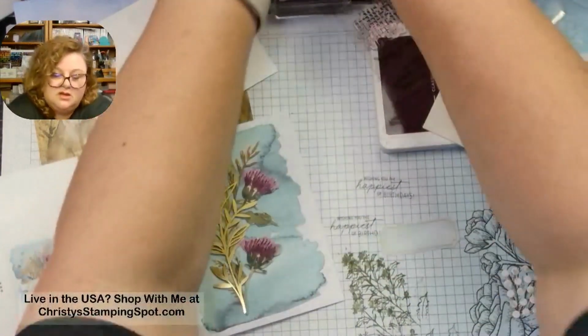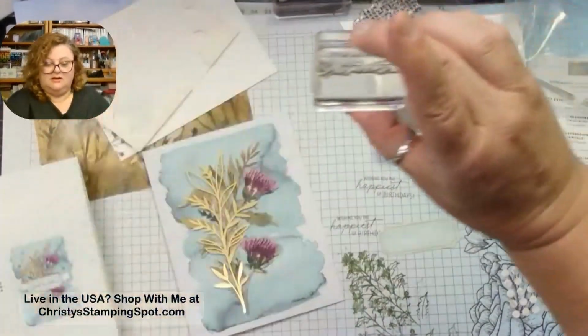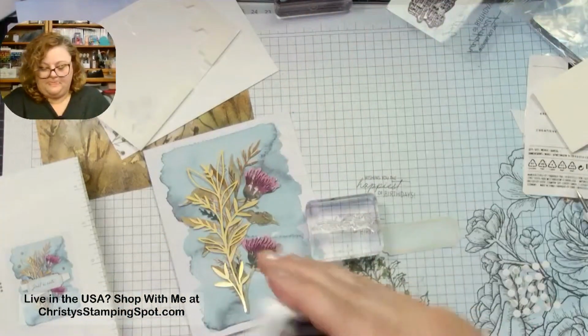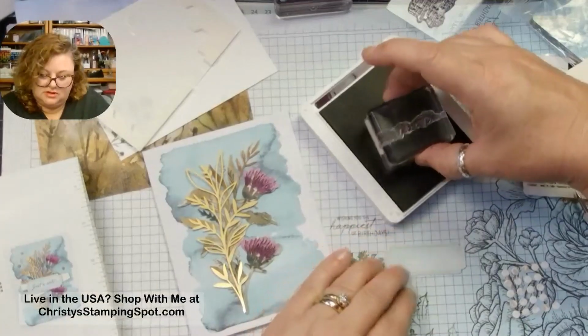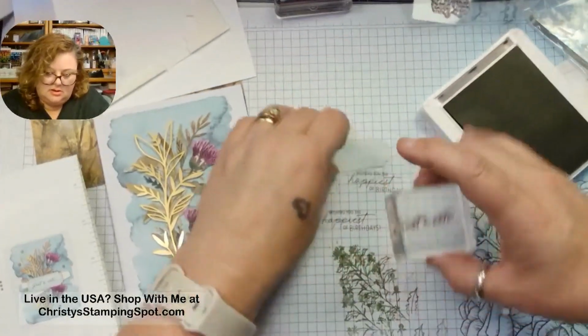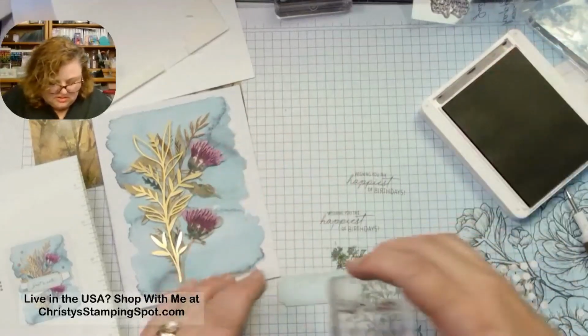Here we go. There we go. Just a note. So this one has just the note. This is so beautiful. I'm going to go ahead and ink mine up and stamp it.